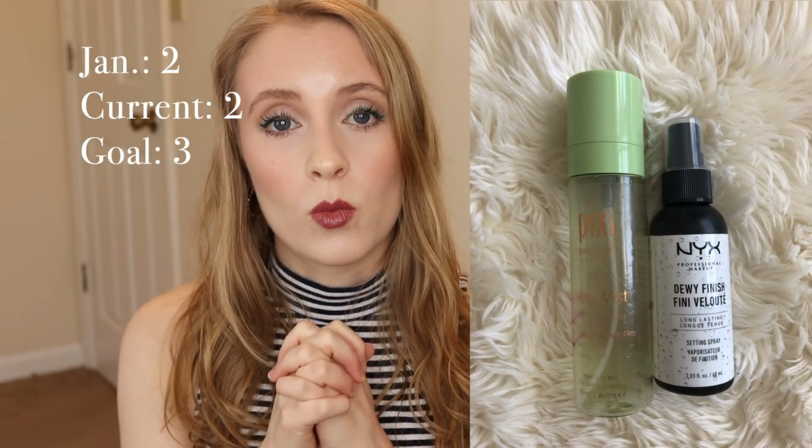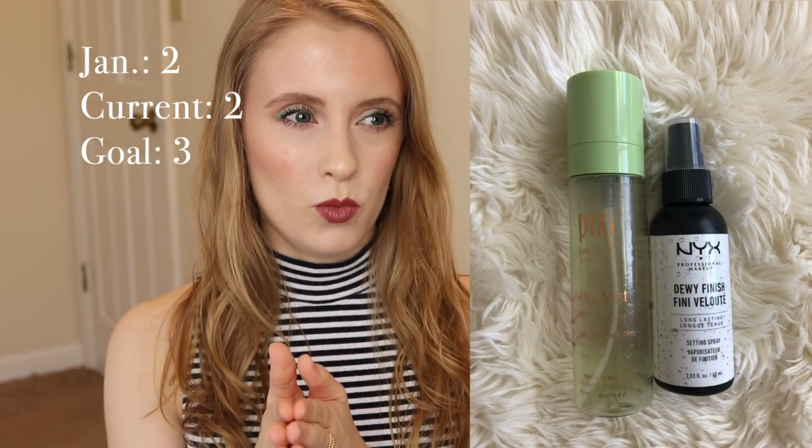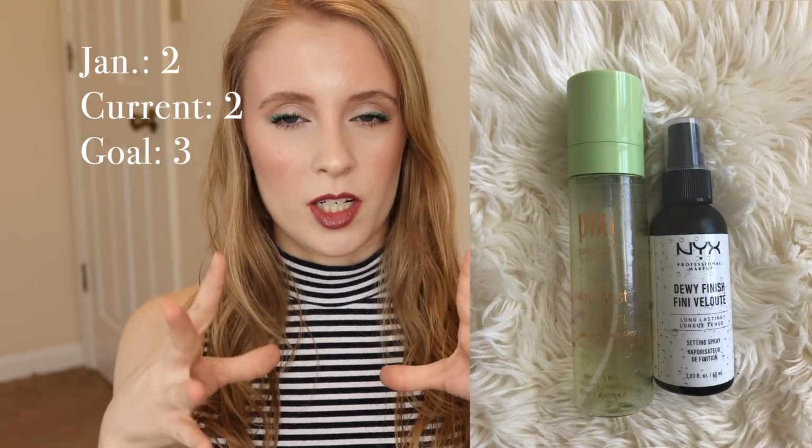Setting spray, my setting spray number has not changed at all. I still have 2 setting sprays and my goal was 3, meaning I don't want to exceed 3. It doesn't necessarily mean I want to buy another one, it just means I want the number to stay at 3 or less. So I still have 2. I'm actually in the process of finishing up my Pixie Glow Mist, so that number may even go down some more. I'll probably want to repurchase that though when it's gone, just because I love it so much. But I'm really not big on setting sprays or makeup finishing sprays, except for the Pixie Glow Mist. That's like the only one that I like, or at least that I found.